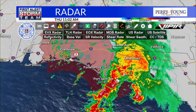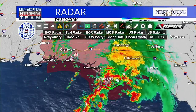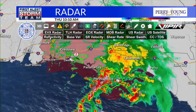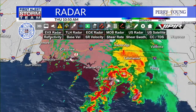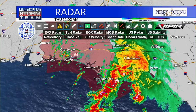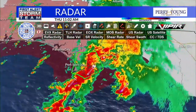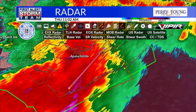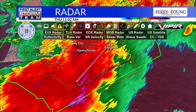So we just zoomed out, and that's just the feeder bands here, folks. So it did kind of hold stability on land early this morning, but that instability making way inland here, and that's what's bringing a lot of this rotation and a lot of these severe storms that we have been picking up on. So we're taking a look at its path. We'll go ahead and show you where it's going next so you can get to your safe space.